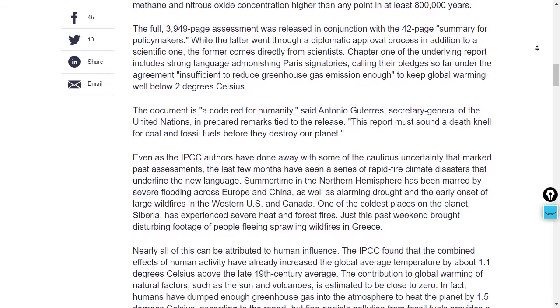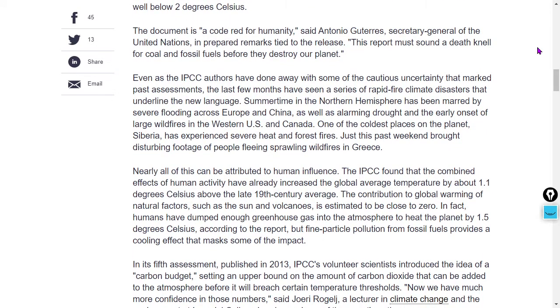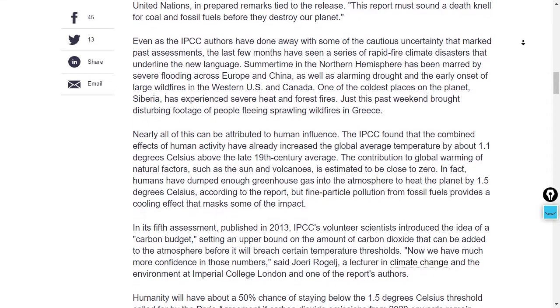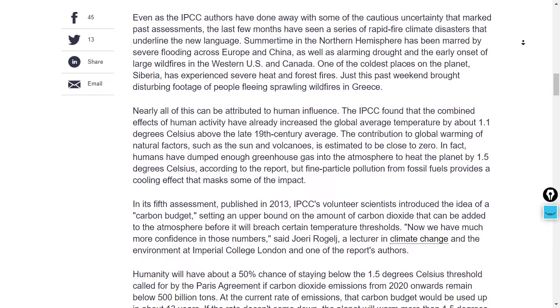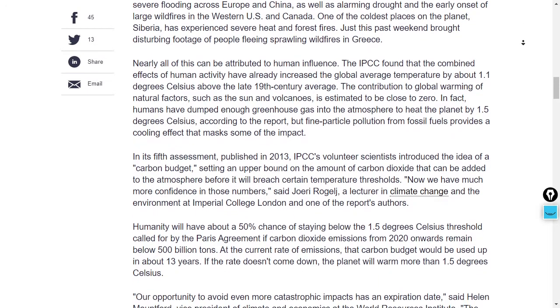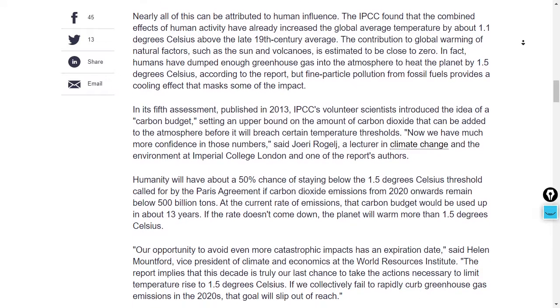The document, quote, "is a code red for humanity," said Antonio Guterres, Secretary General of the United Nations. Do you really think the Secretary General of the United Nations knows anything about atmospheric physics or the geologic record? Which, by the way, does not in any way indicate that carbon dioxide has anything to do with the Earth's climate, except that a warmer planet causes more carbon dioxide.